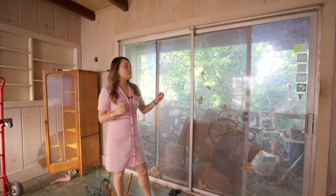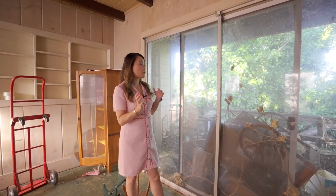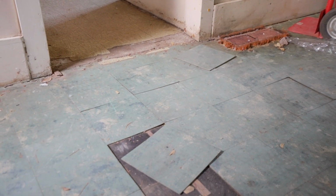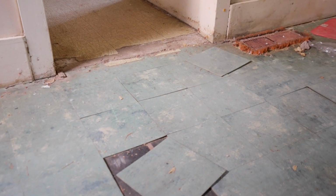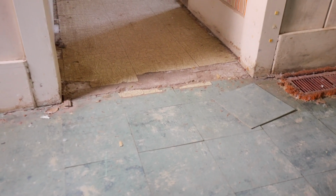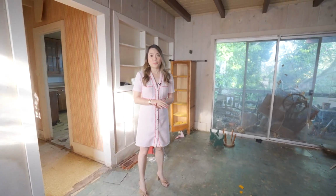So we're going to have to really do a lot of work to clean up the deck to restore this feature. On the flooring, there's dark green linoleum floors. It's falling apart. There are some loose pieces and it's also discolored. So the flooring definitely has to go too.